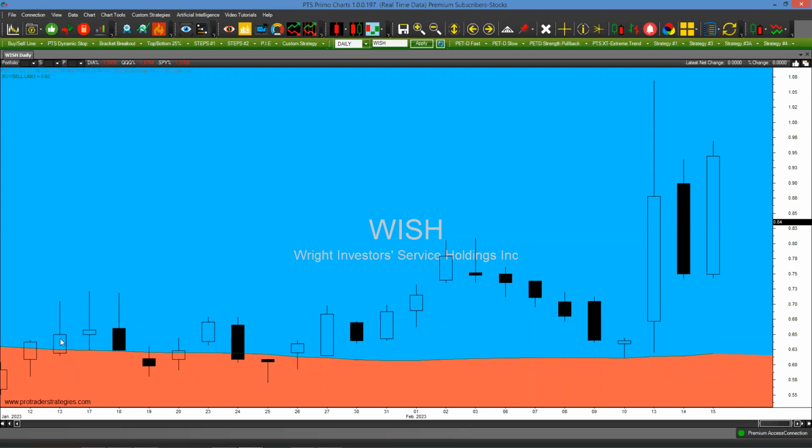So right now we see that the majority of bars are closing consecutively in the blue buy zone. Sure, we have one closing below, then it closed back above, two closing below, but then the majority closed back above. So we know right off the bat, in order to be a consistent trader, that we should be looking at this from a buyer's perspective.